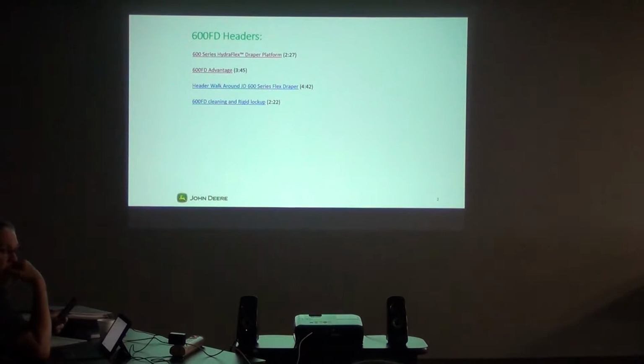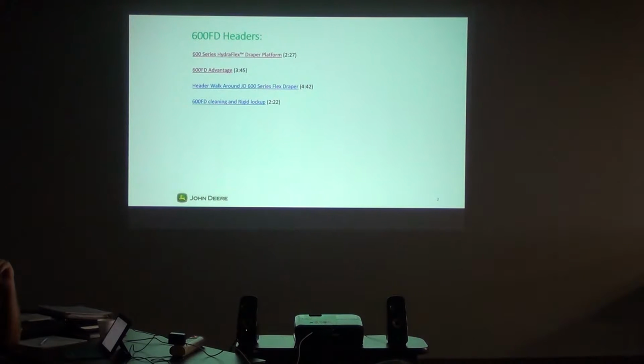So that's all it takes to make the D header tilt. Then as you go, you can just use it, yeah. That order should be standard equipment again, right? Because it's a pain to adjust the D header, right?